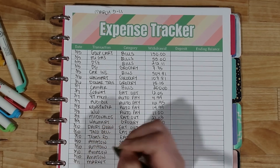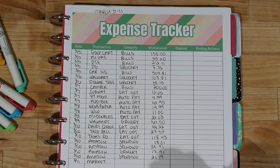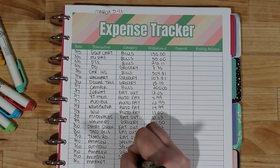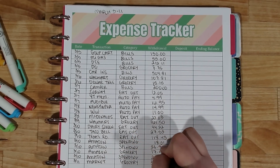All right, then on the 11th, my husband went to a little local market because he decided he didn't want to make what we had on his kind of loose meal plan for dinner. He wanted chicken instead, so he went to buy the chicken, and he picked up a couple other things. See where I'm going with this? $33.88 for that.